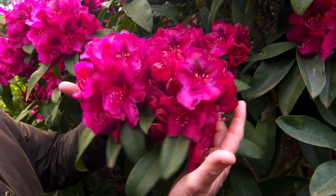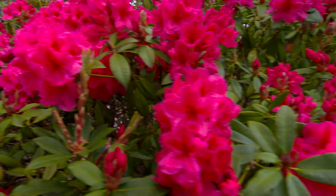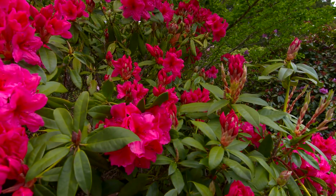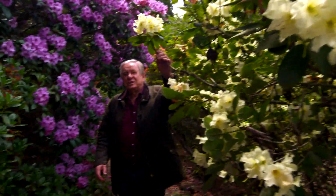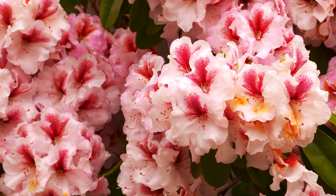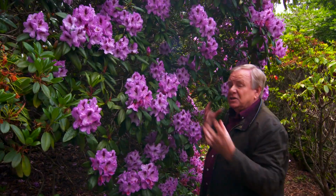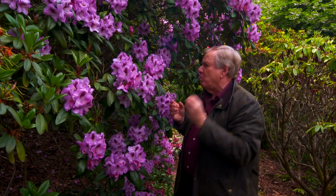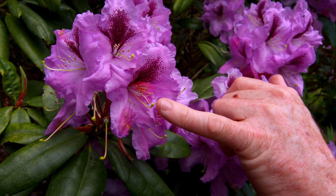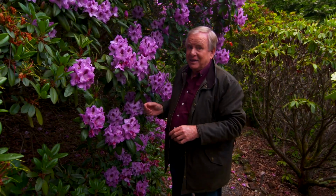This is one of the darkest, richest ones I think I've ever seen. So what hybridists do is the same thing as bees, but what breeders are looking for is maybe this shape and this colour, and they're wanting to cross it with this beautiful bicoloured one here to see what the end result is. So they'll bring pollen from one, put it on the little female stigma there, and then collect the seed. Sow the seed, cross your fingers and see what comes up. That's how you get new plants and new rhododendrons. It's very exciting.